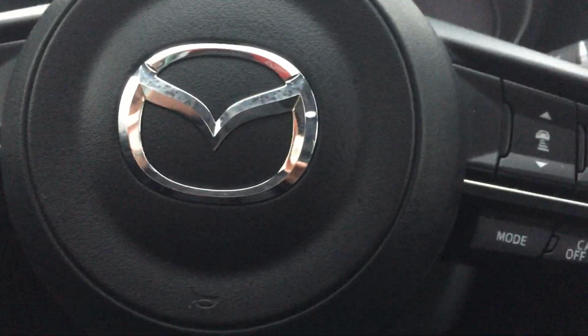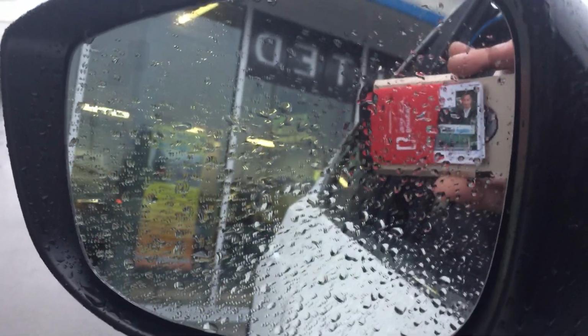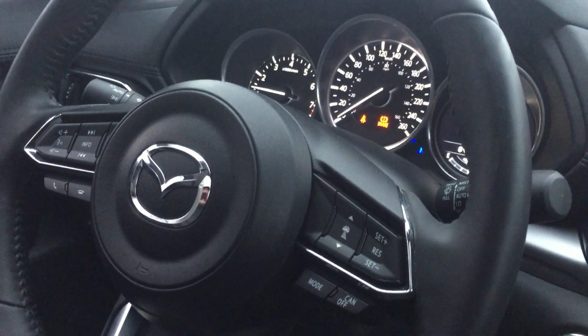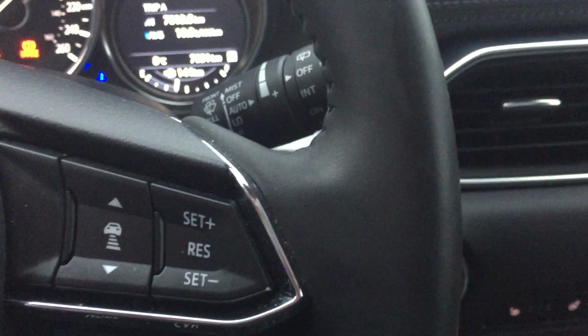So with the iActive Sense technology package, you'll get the adaptive headlighting, high beam control, radar cruise, blind spot monitoring, lane departure, lane keep assist. So this is literally one of the safest cars on the market today. And actually the GT Tech with the iActive Sense technology package, which I guess has to be included, was voted in as the safest car of the year. So moving along to the radar cruise control and all that good stuff.